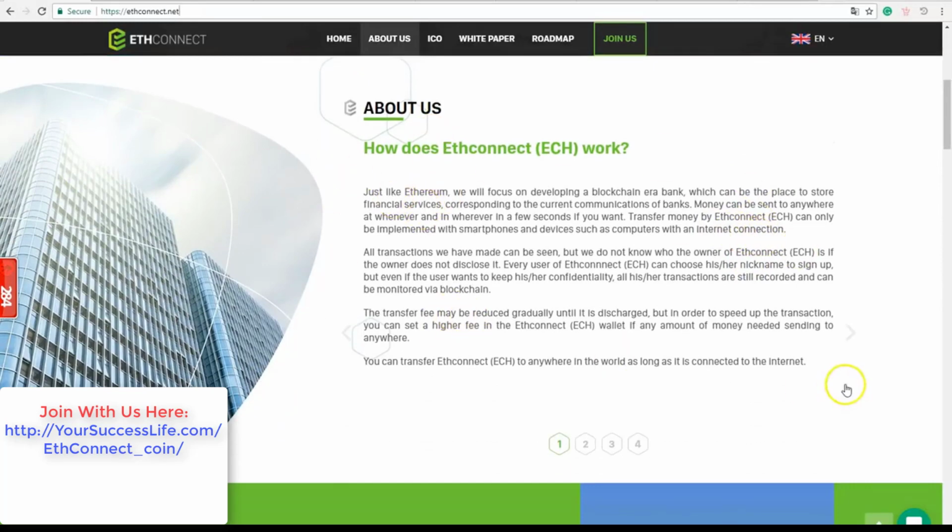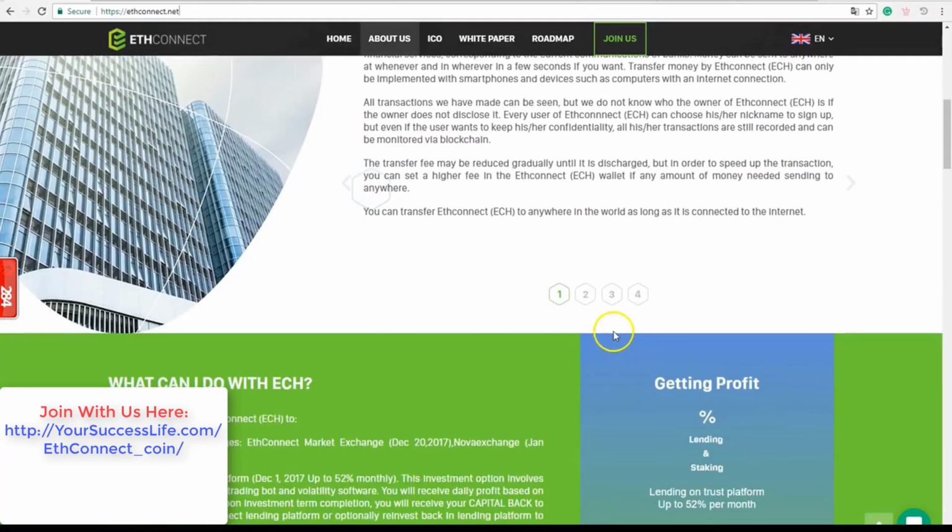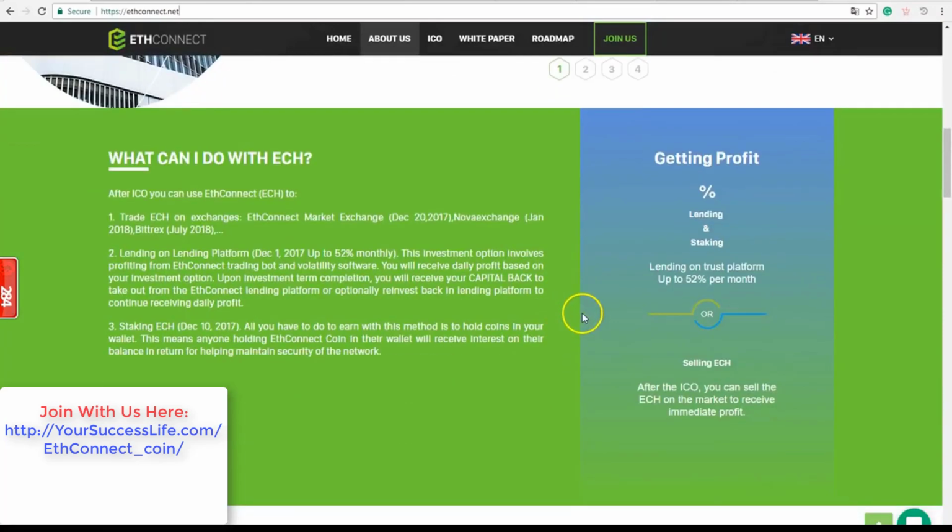Alright, so over here you have a bit of information explaining what ETH is. That's your coin. Nothing too important. It's just your general cryptocurrency information. So what can I do with ETH? Okay, so check this out. Right over here it says it's going to hit the market exchanges on December 20th. Nova Exchange is going to be in January 2018. Bittrex in July 2018. That's way later on.